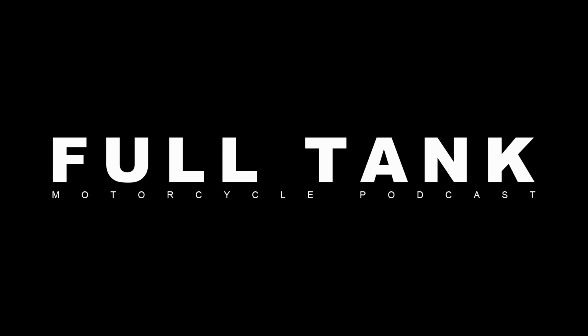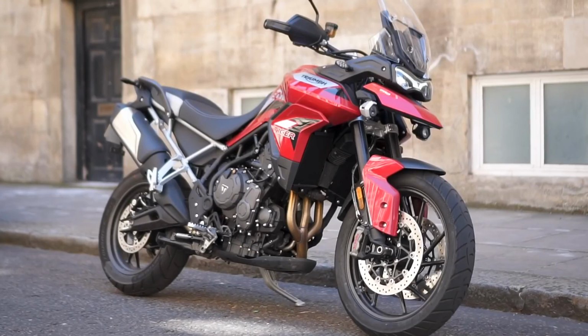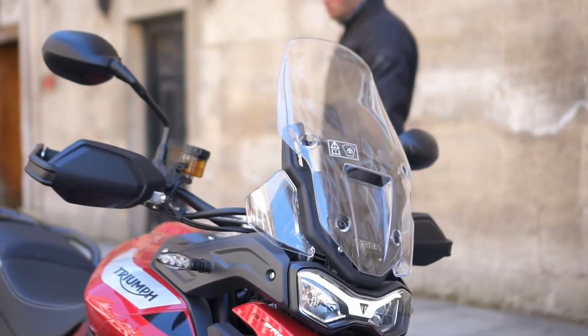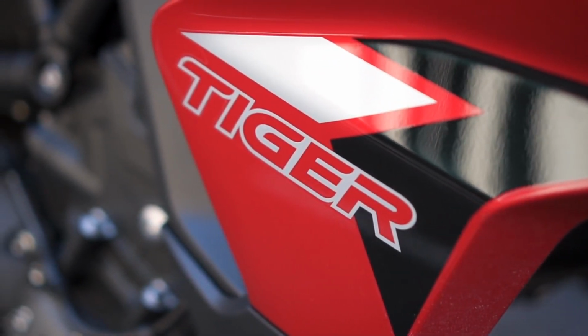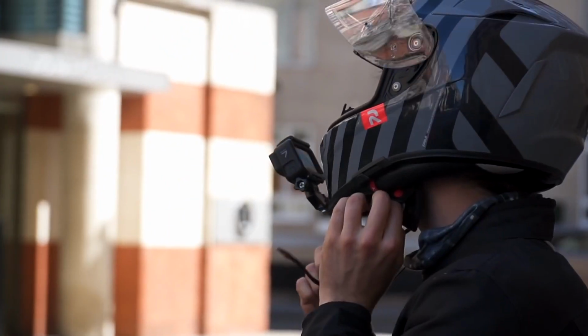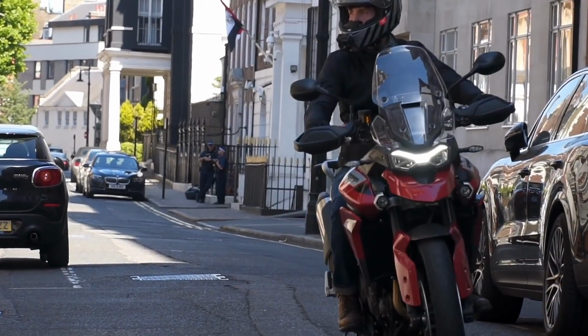And then the last bike we took out that day was the Tiger 900 GT Pro. That was, wasn't it? Because the Rally Pro demo bike that they had, which is the more off-roady version, was yet to be registered. So we didn't really have a choice. But I think probably the road-orientated version is the bike to choose anyway. But you were beaming. You loved that, didn't you?